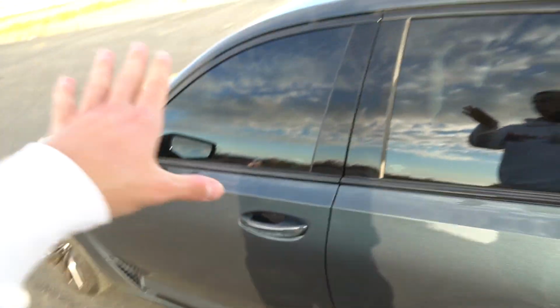But obviously in this sense, my dad decided to go with a manual. He loves it. I love it. I'm not going to complain about that at all. It feels great, and the fact that it's a manual in this car is really cool. So we're gonna hop out of the car now.